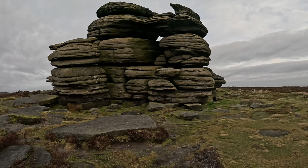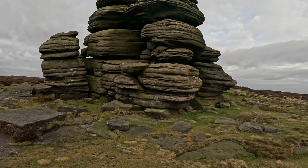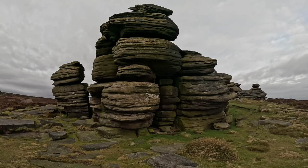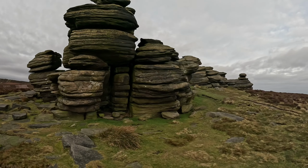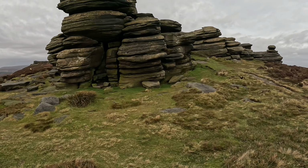Wheelstones, probably one of the most famous photographed rock formations in the Peak District. It kind of looks like someone just picked the stones up and just dumped them flat, one on top of each other.